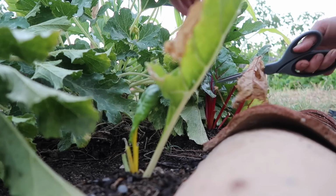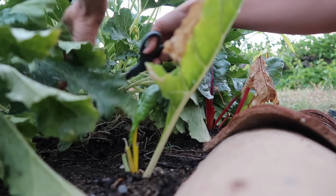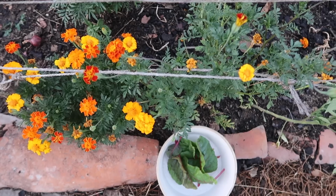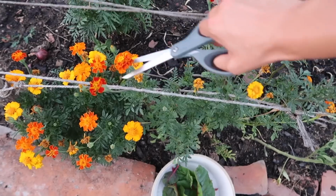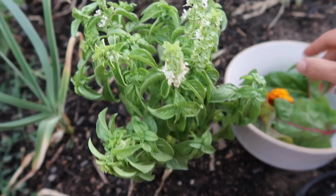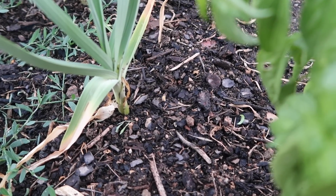I'm just going to make a salad, so I'm going to go for the smaller ones and let the bigger ones get bigger, and then they're nice to cook. And then I'll also take a few of these. Oops. It's really good with one hand. And this basil just came up by itself this year from last year's seeds. So, working hard.